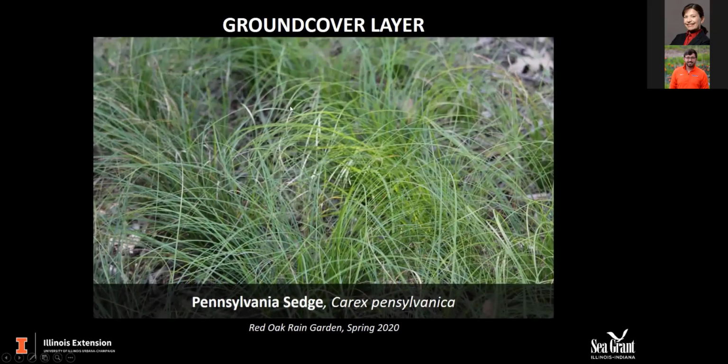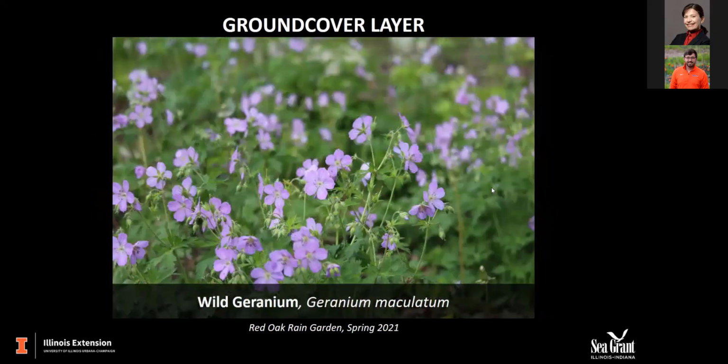So to talk about a couple of these ground cover species, Pennsylvania sedge is one of the most widely available sedges that you can get on the native plant ground cover market. And I can tell you from our experience at the Red Oak Rain Garden, this is an outstanding ground cover species. It stays standing through most of the year. It has some semi-evergreen tendencies, and it's lush for at least 75% of the year. It's really very, very beautiful. The fine texture is really nice as well.